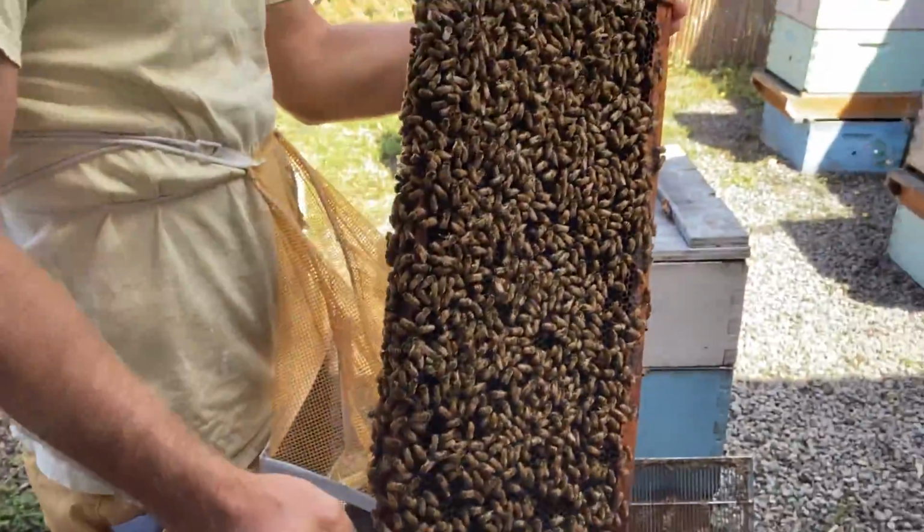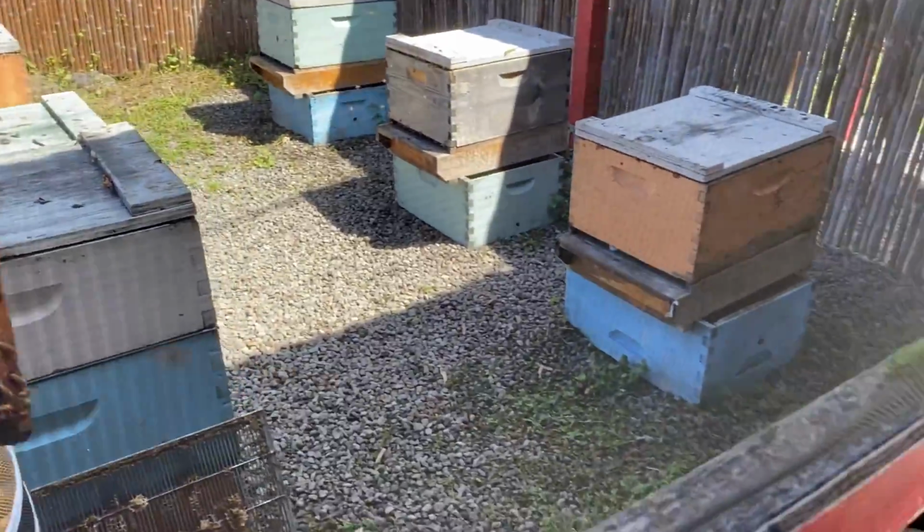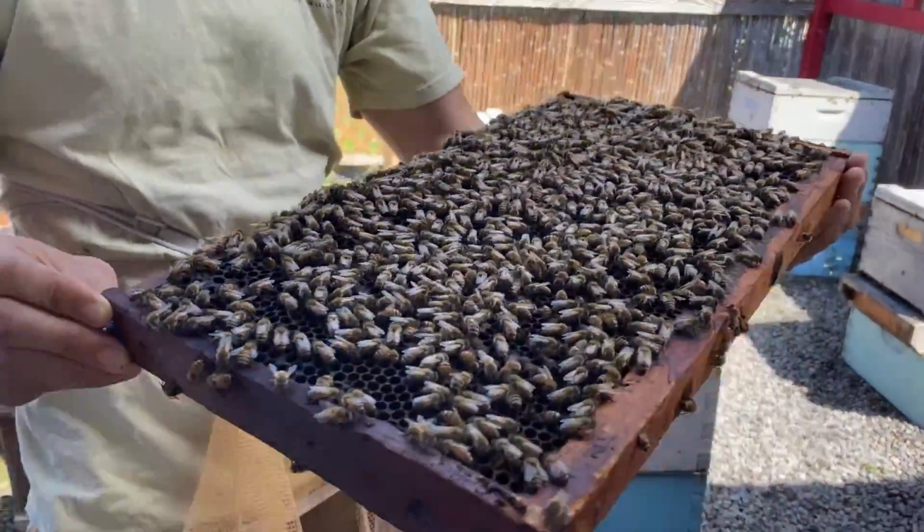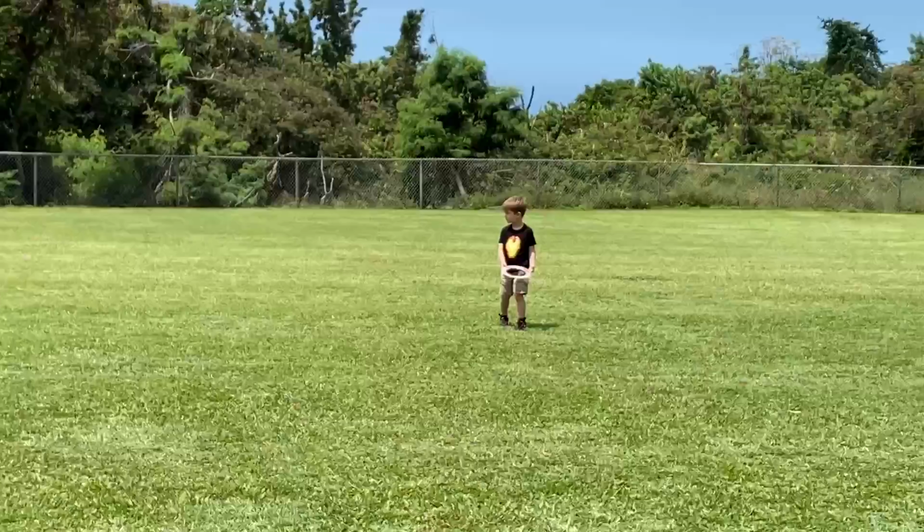What do they have? Very likely we're going to headbutt a bee. We're going to squish a bee. And that's how you get stung most likely, right? So just pretend like they're not there. I'd say treat them like a bully. Right?